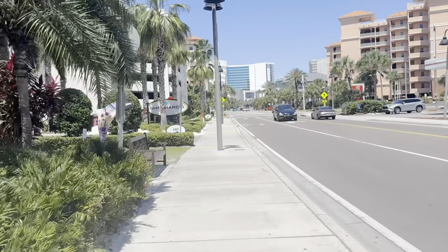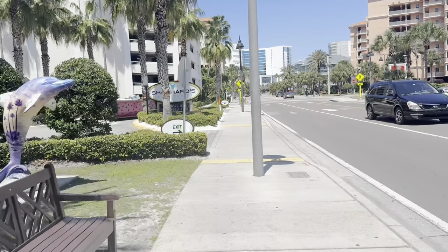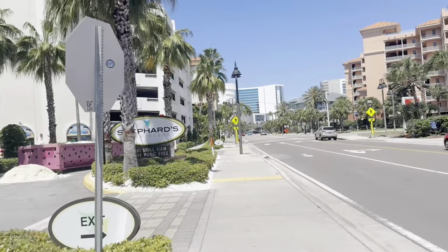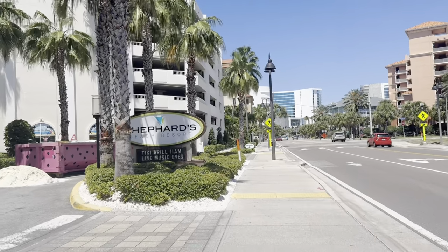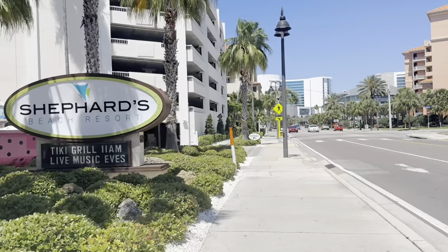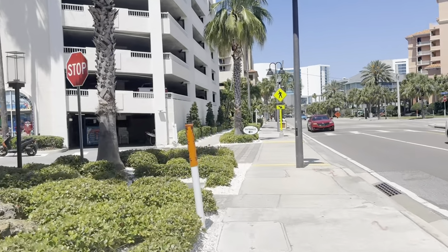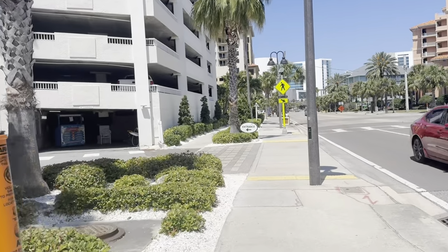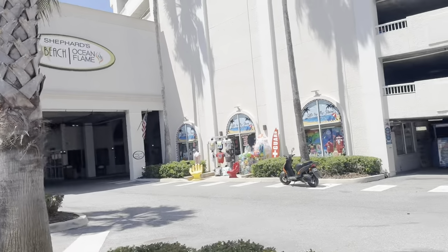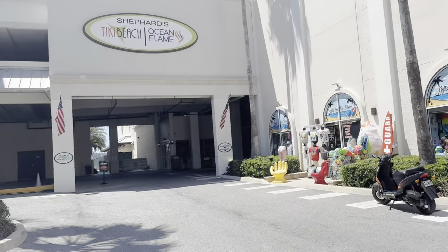I did want to show you Shepherd's Beach Resort. This is where they used to have all the big beach parties back in the day. I remember you could get in for something stupid, like 10 bucks to get in and then 10 bucks for all you could drink, or dollar drafts. We used to have it every weekend. We used to come here and get a little wild.